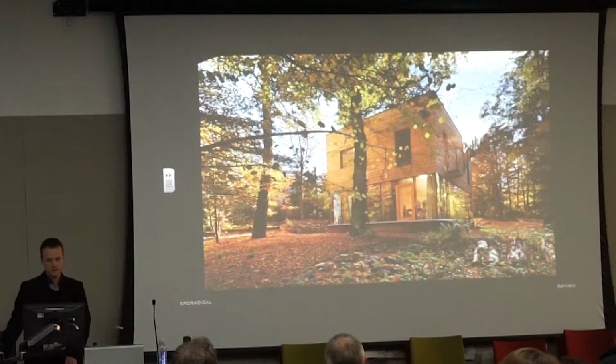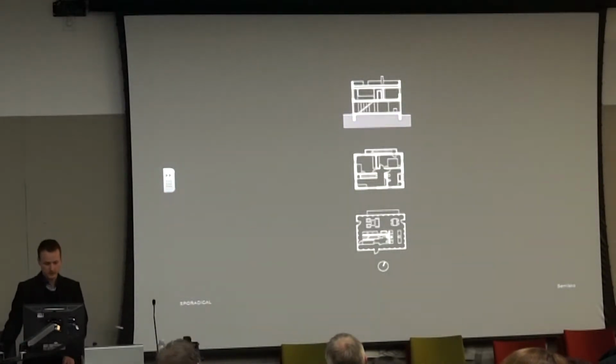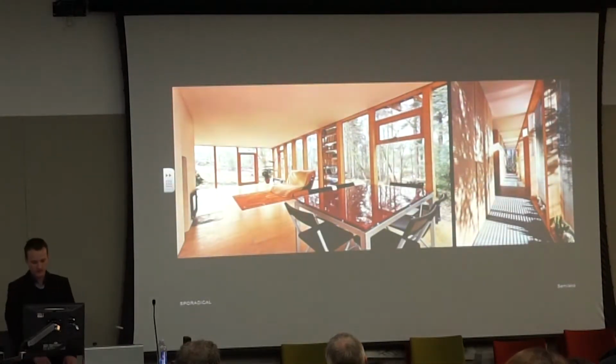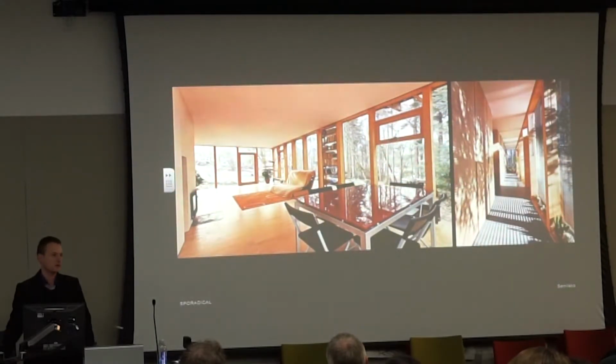This house is made of a wooden structure, and it was built by the clients by themselves. There were many articles about that house in the Czech newspapers, saying that it's a house which costs just 1 million crowns. Divided by 37, you get the amount in pounds.